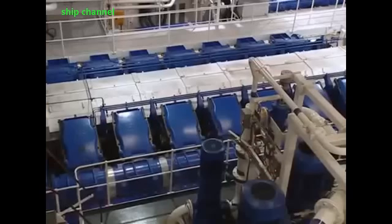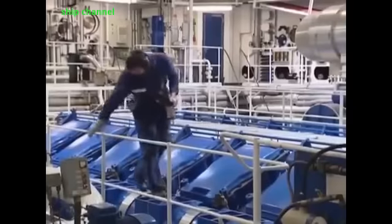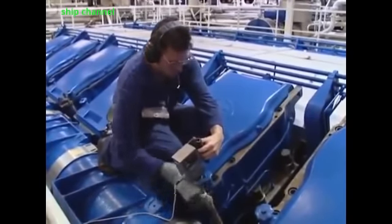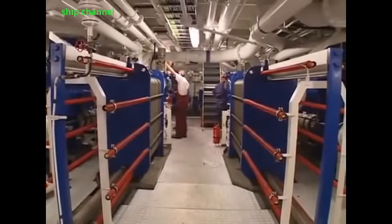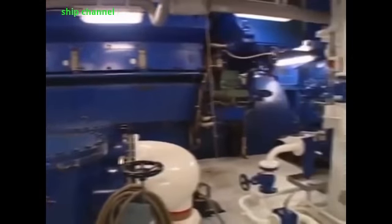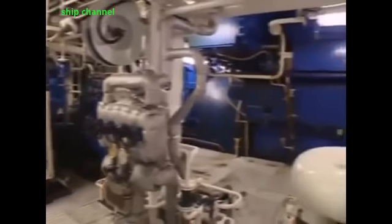The muscle to push this mountain of clay around comes from a diesel-fired power plant that generates more than 37,000 kilowatts. This huge power capability is necessary to power the 2 main engine propellers, dredge pumps, jet water pumps, bow thrusters, and stern thrusters. On this ship, all this machinery may have to operate at the same time.